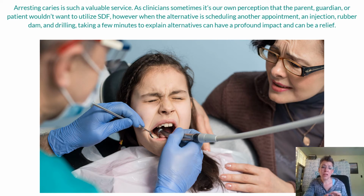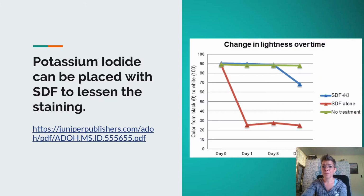So when we take a few minutes to explain these alternatives, that can have a profound impact and can be a relief to the patient and the patient's family, because some of those other things are quite scary, especially if you are working with someone who needs a lot of behavioral management, or a young child who is difficult to get back in, or an elderly adult as well.